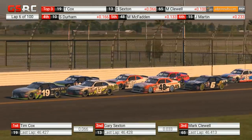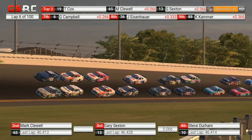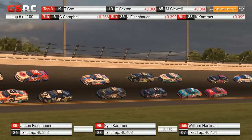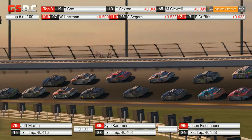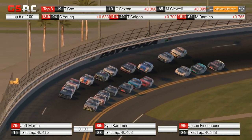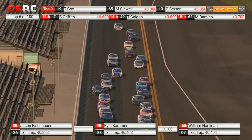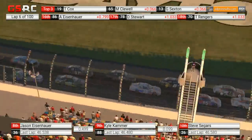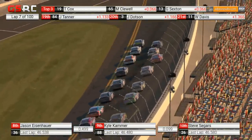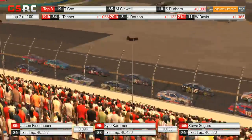Let's talk about one of those drivers in the hornet's nest. How about the 88 machine of Kyle Kammer? He sits, we're going to call it fifth in line on the inside. It's about eighth overall. The car on the outside of him is Jason Eisenhower in the 36. Jason's got that beautiful Sim Speed Shop paint scheme on there, the white, red, and blue colored car. You see him on the outside, fourth in line on the top side.